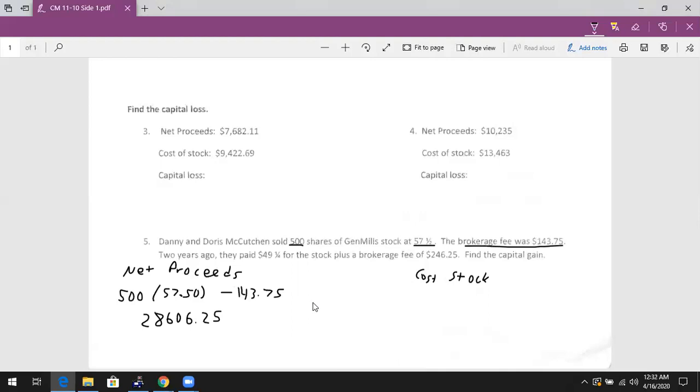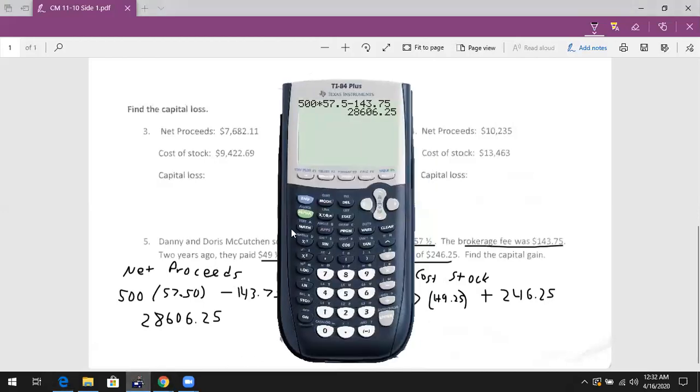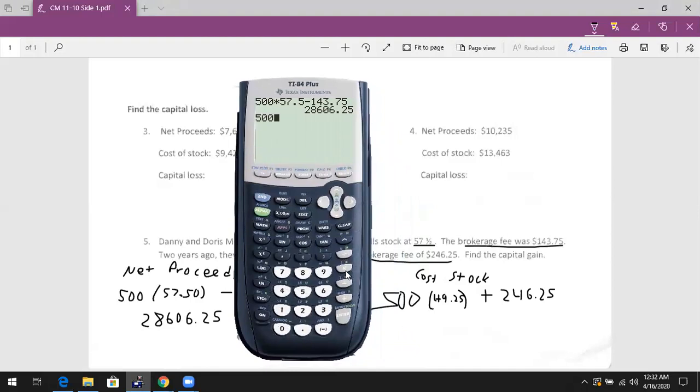Now, way back when, 2 years ago, they purchased the same 500 shares, but they paid $49.25 for it. And because this is what they purchased it for, what they paid, they also paid the brokerage fees. So this time I add the brokerage fee in because I'm talking about what they spent to get this stock. And in this situation, we're going to have the same 500 stocks purchased for $49.25 and a brokerage fee of $246.25 tacked on. And we're giving them $24,871.25.